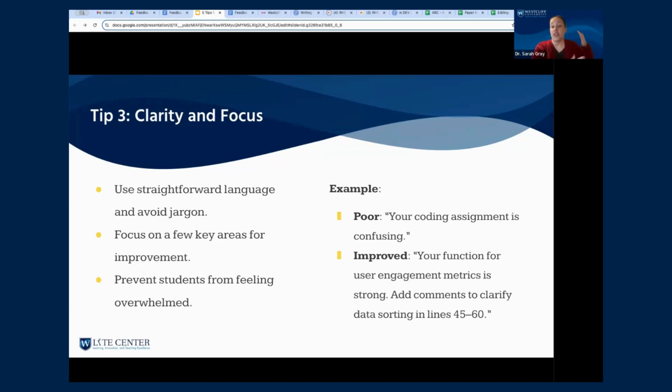Instead of saying your script is confusing, a better approach is to acknowledge what's working and offer targeted advice. So, for example, here, your engagement metrics are well implemented. Adding comments for complex sections would enhance readability, right? So clear and direct guidance like this is valuable.